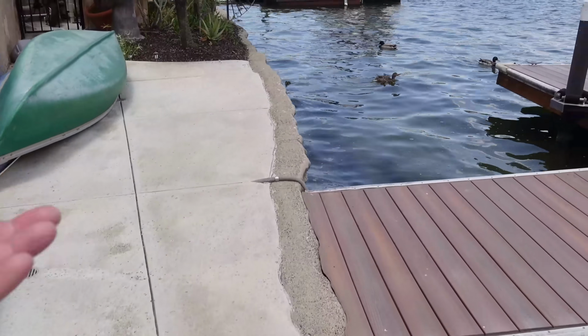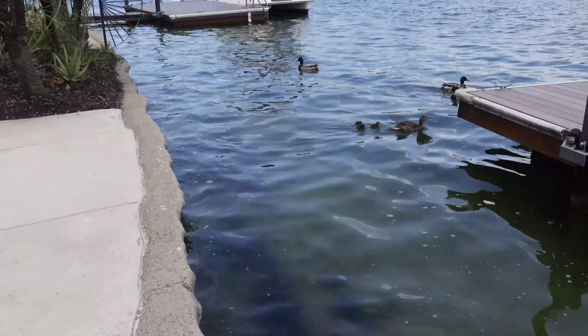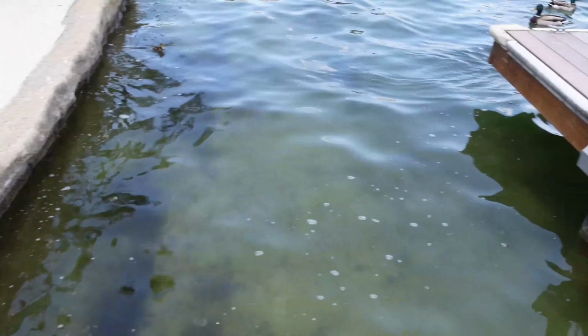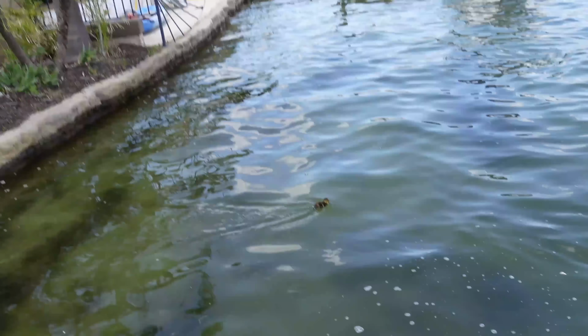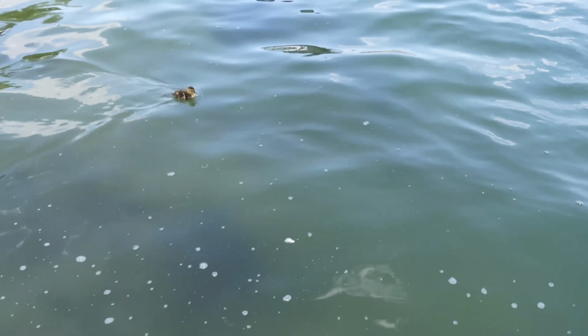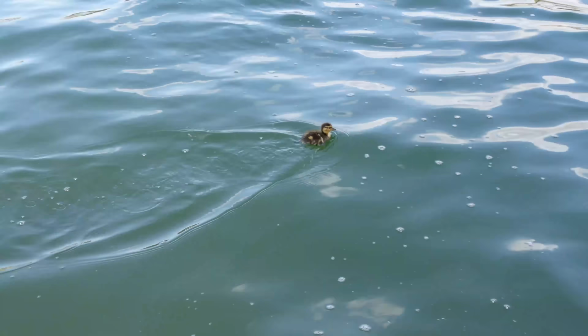Hey, come here, duckies. Come here. Quack, quack. Come here. Little baby ducks. Okay, ducks. Hey, little baby. Hi, little baby duck. Look at that little guy.